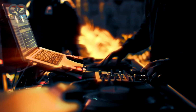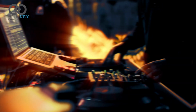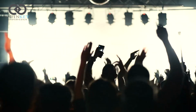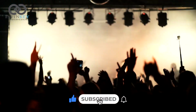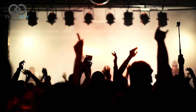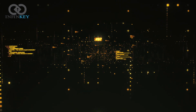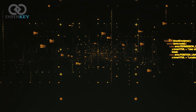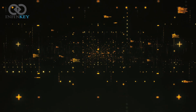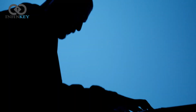But that's not all. Spotify AI DJ also has a feature called Party Mode, which is perfect for when you are hosting a gathering or just want to switch up your music selection. It generates a playlist of songs that match the tempo and mood of the first song you select. Now, you may be wondering, how does Spotify AI DJ know which songs match the tempo and mood of my selected song? Well, the algorithm analyzes the audio features of each song, including tempo, key, and danceability, to determine which songs complement each other.